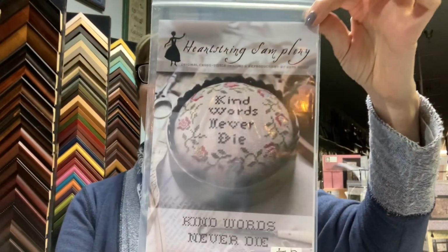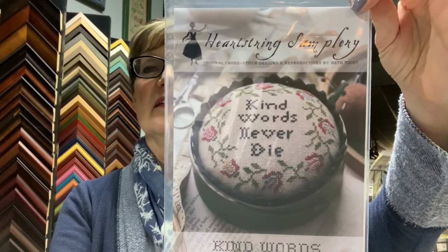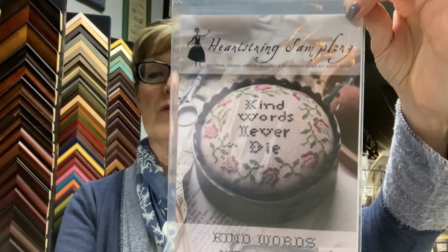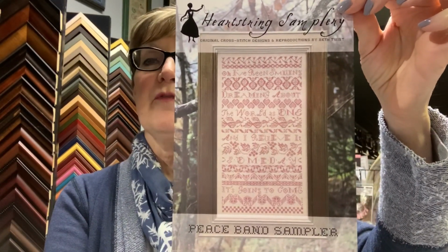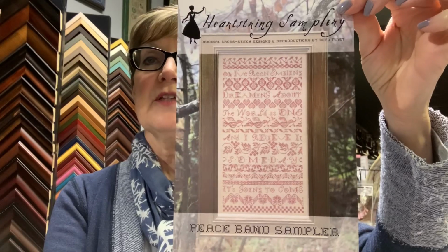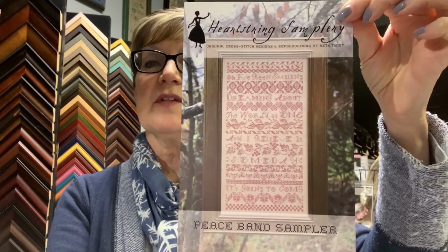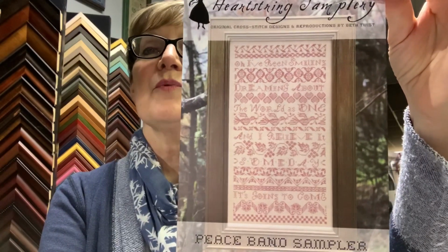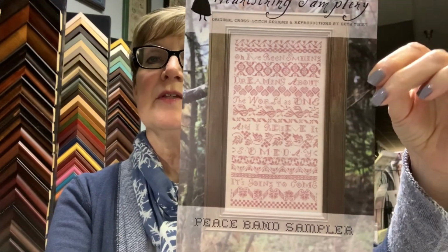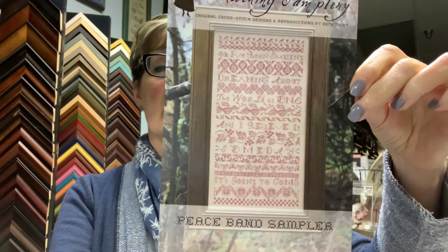Then Heartstring Samplery has a new one called Kind Words Never Die, a really sweet pincushion or box top. And then she has the Peace Band Sampler, which is the fourth of her band samplers. She said she thought she was going to quit at three, but then this kind of came to her. And I don't know if you can read what it says there, but it's a couple phrases from Peace Train, written by Cat Stevens.